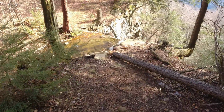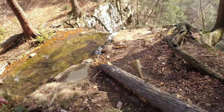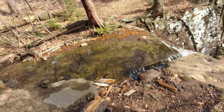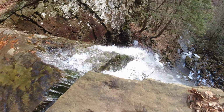That waterfall we were just at the bottom of. This is it. And it never ceases to amaze us how often at the top of a waterfall, the size of the stream that produces such a powerful waterfall is often not very big. Woo.